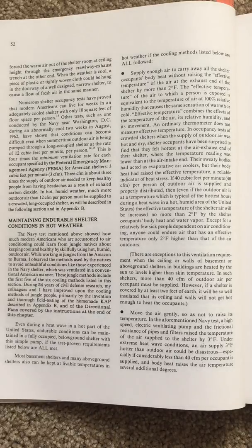Maintaining endurable shelter conditions in hot weather. The Navy test mentioned above showed how much modern Americans who are accustomed to air conditioning could learn from jungle natives about keeping cool and healthy by skillfully using hot, humid outdoor air.